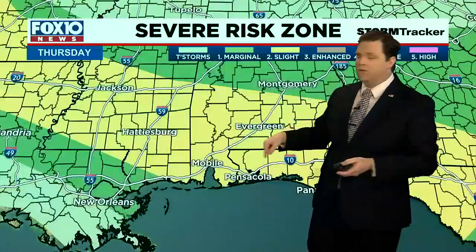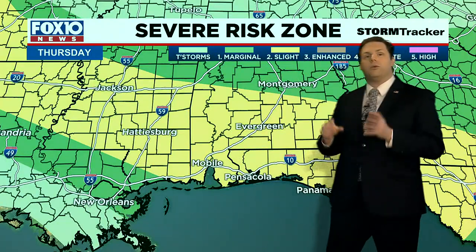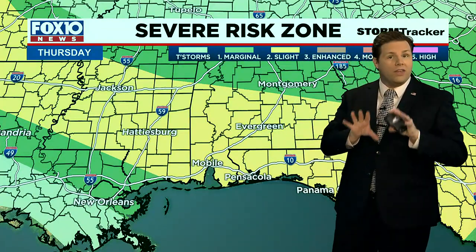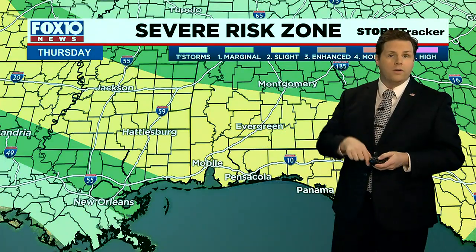Severe weather risk zone, we're back in the standard risk, a level 2 out of 5, with the main threats being hail and gusty winds. A tornado cannot be ruled out, but the lightning, the straight line winds, and the hail, that is still going to be the primary threat with any storms that show up this morning or this afternoon.